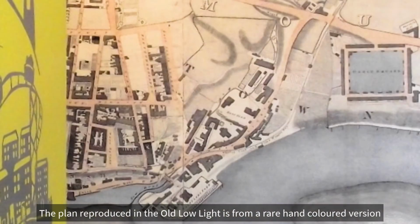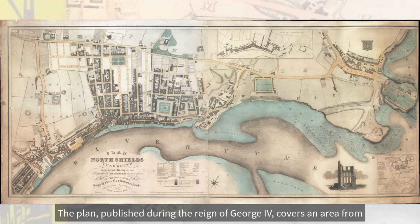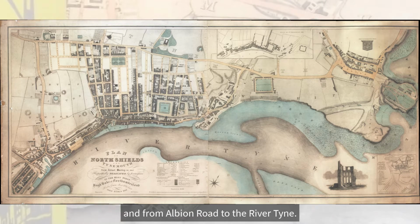The plan reproduced in the Old Lowlight is from a rare hand-coloured version, measuring 24 inches by 53 inches. The plan, published during the reign of George IV, covers an area from roughly the present-day Royal Quays to the North Sea and from Albion Road to the River Tyne.